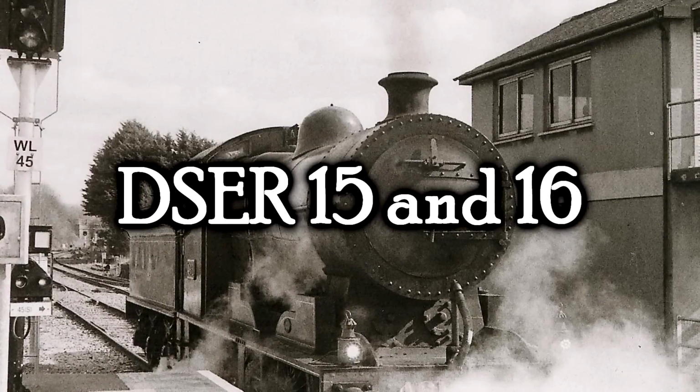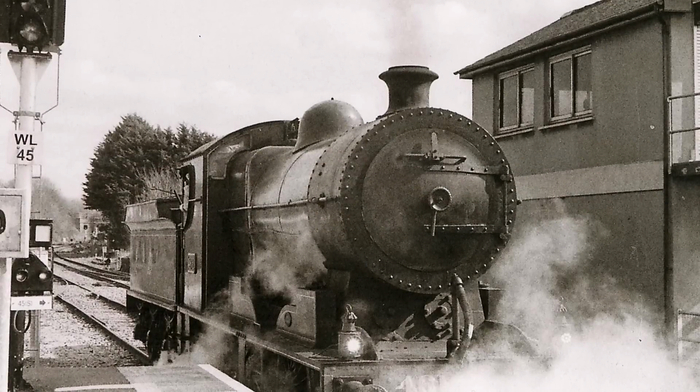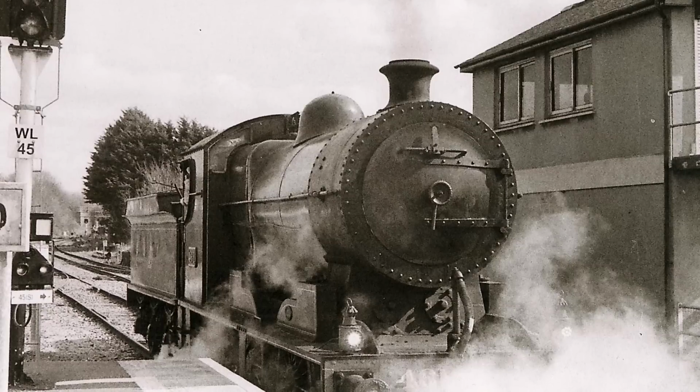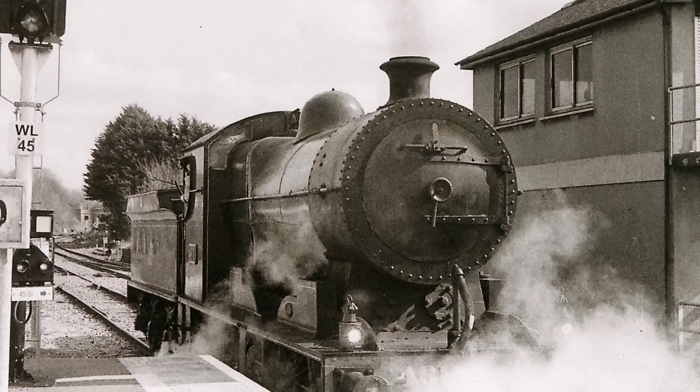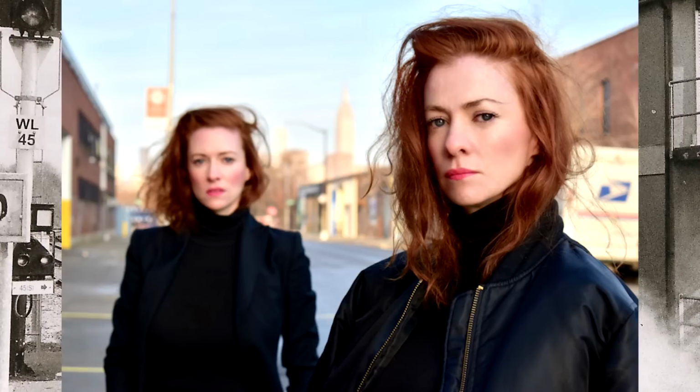The Dublin and South Eastern Railway, numbers 15 and 16. Sometimes these are called the GSR 461 class or the CIE K2 class, but according to sources, DSER didn't actually call them anything, so we're just going to call them the Irish Twins!